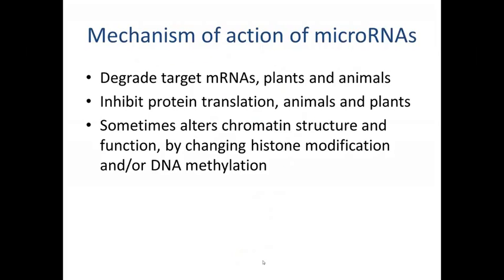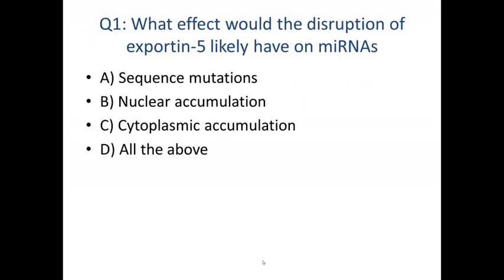MicroRNAs degrade mRNAs in both plants and animals. They also inhibit protein translation in animals and plants, and sometimes alter chromatin structure and function by changing histone modifications and/or DNA methylation patterns.